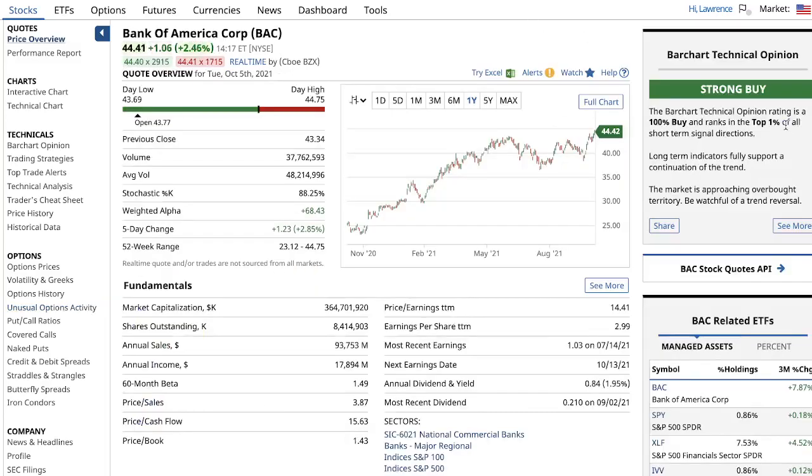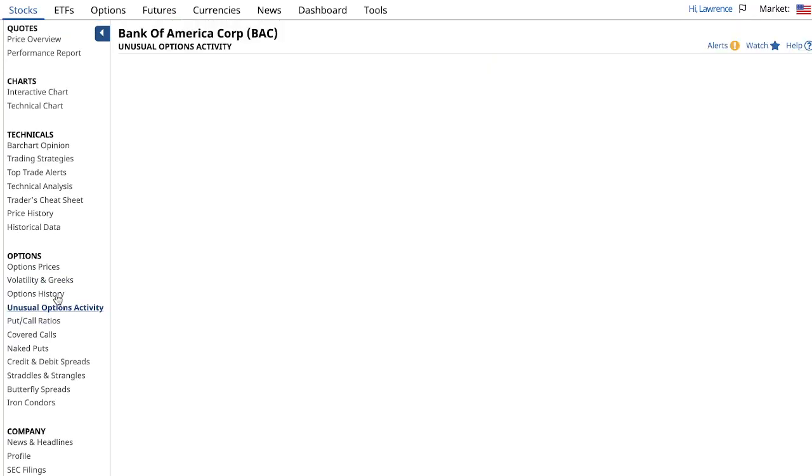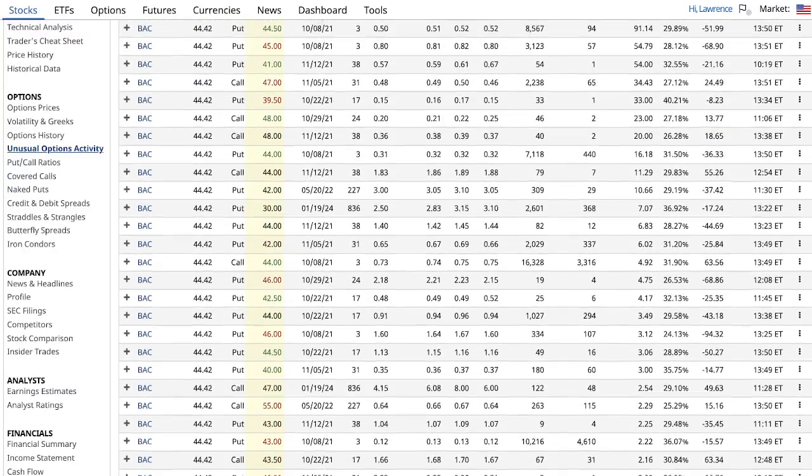Okay, and my next one is going to be Bank of America. I had it on one. I was doing bear credit spreads on it, just capturing some premiums on their down days. So this is another one that I have on my list, and let's look at unusual options activity to see if there's a lot of volume there.